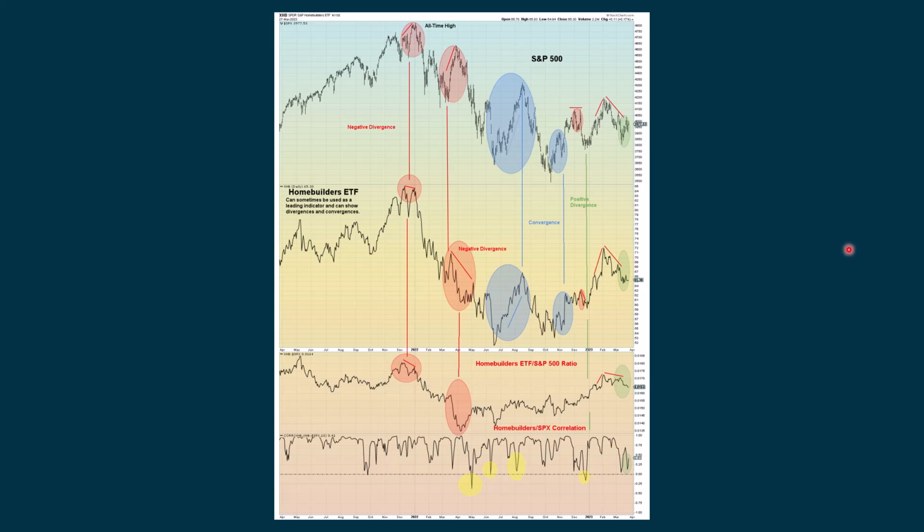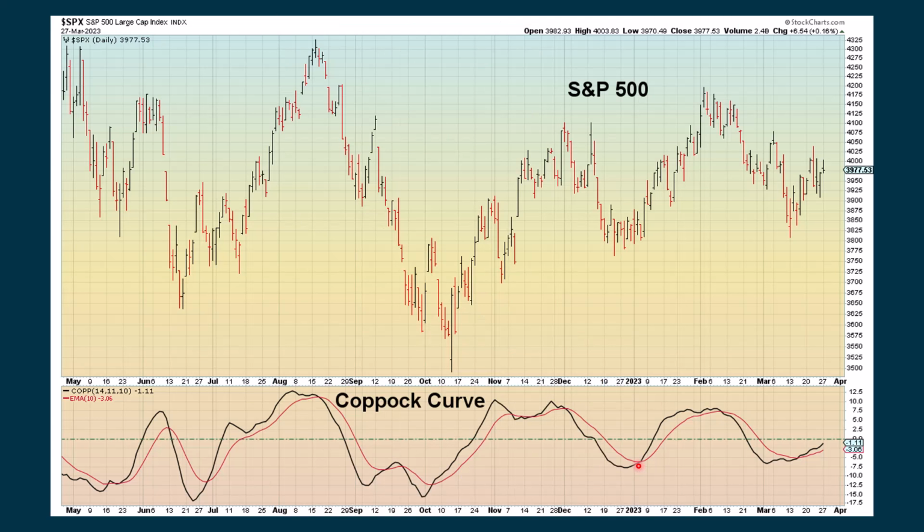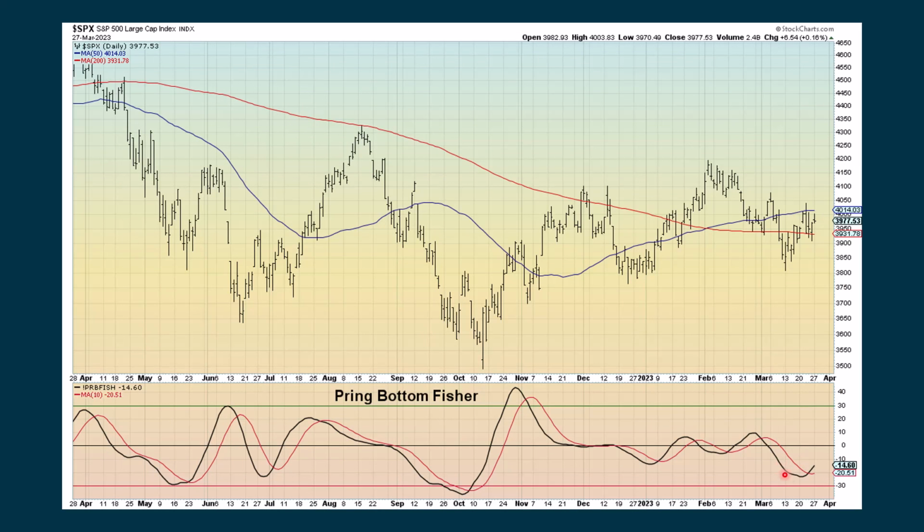The mid caps did show some improvement in Monday's session, and the Elder Impulse system for the mid caps continues to be neutral. Looking at the home builders, the relationship between home builders and the S&P is getting a little bit stronger. The Coppock curve has just generated a recent buy signal, and the Pring bottom fisher also gave us a recent buy signal.